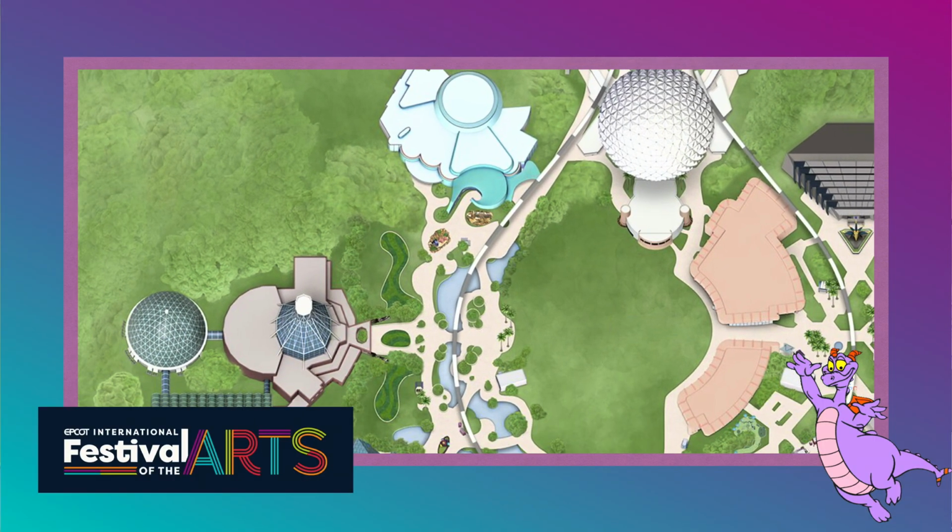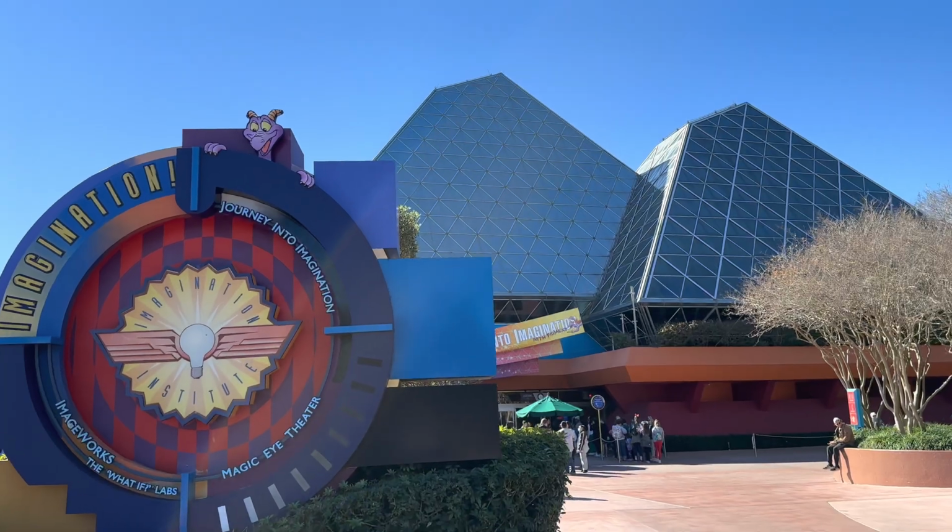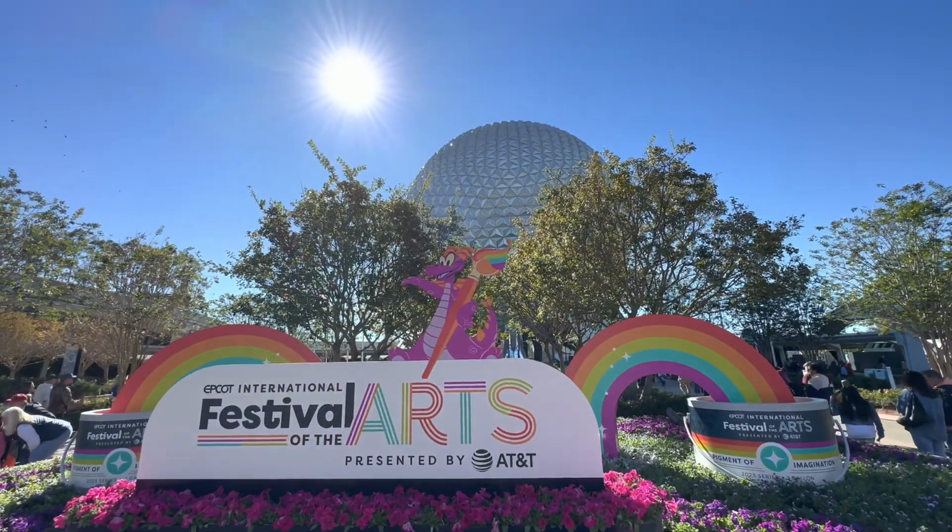For our first stop, we're gonna head into World Nature, and surprisingly, there is not a lot going on for Festival of the Arts in World Nature. The reason I say that's surprising is because this is actually the home of Figment's ride, Journey into Imagination, and Figment is basically the mascot of Festival of the Arts. So you would definitely expect there to be a lot of festival goings on here, but not this year. Don't worry though, if you're a huge Figment fan, he's basically got his own pavilion over at Odyssey. We're gonna check that out in a little bit.